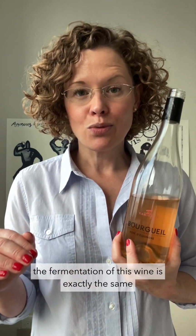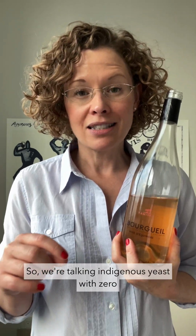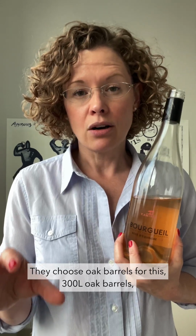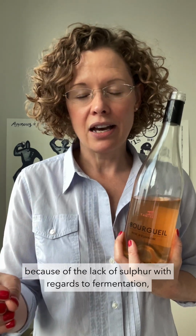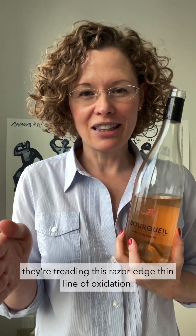Now, in terms of the fermentation here, the fermentation of this wine is exactly the same as they approach their reds. So we're talking indigenous yeast with 0 sulfur during the fermentation. Fermentation vessel is very critical as well. They choose oak barrels for this, 300-liter oak barrels, mostly neutral, sometimes with a little bit of new in there. And the wine does go through, at least in 2019, it went through full malolactic fermentation. So there's a lot of factors here at play, and because of the lack of sulfur with regards to fermentation, they're treading this razor edge thin line of oxidation.